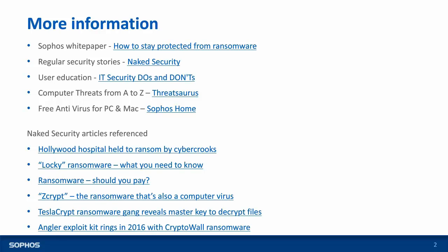I'm a little bit biased because I wrote it, but I think it's great. It gives you lots of advice on what you can do, many of what we've just covered, but it also talks about individual products that we have and what settings you need to set for those. So I do advise anyone that's still worried about this to go and have a look at that.